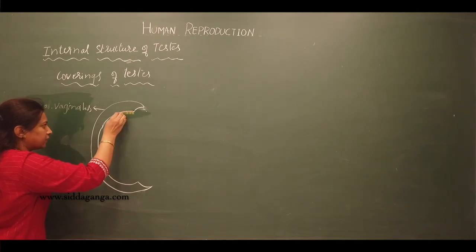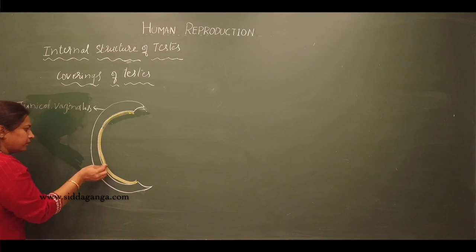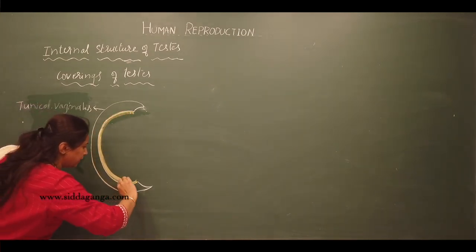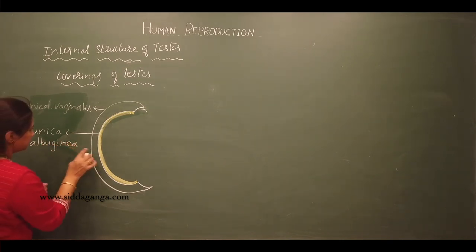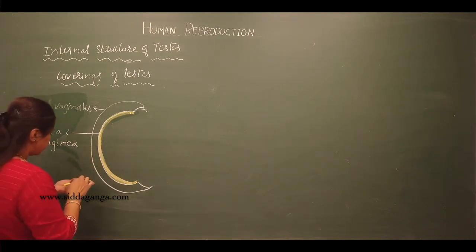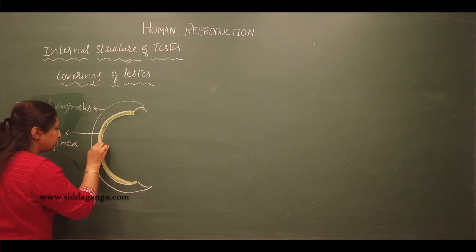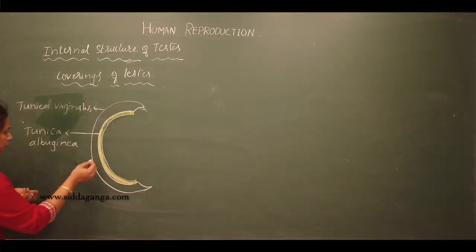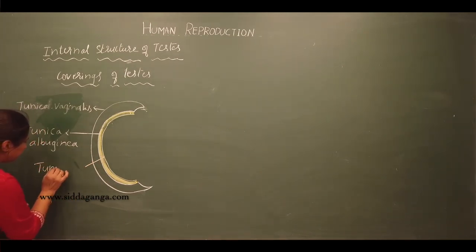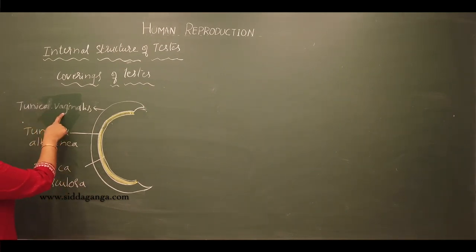This second layer is actually the covering of the testis, and it is called the tunica albuginea. Internal to this there is one more layer, the innermost layer that lines the testicular lobules. This third layer is called the tunica vasculosa.